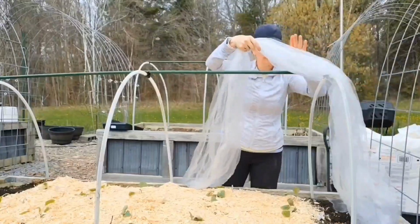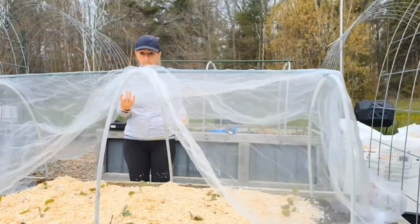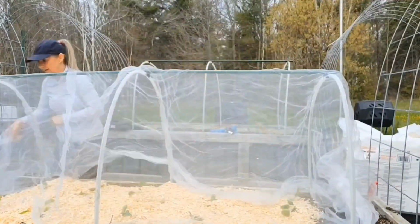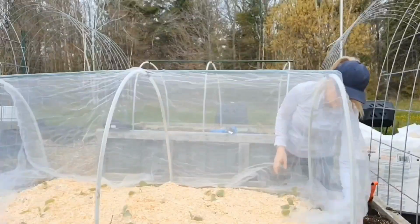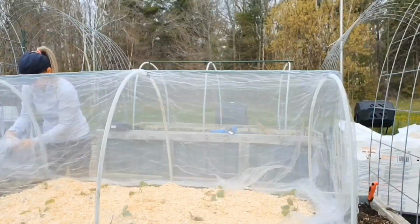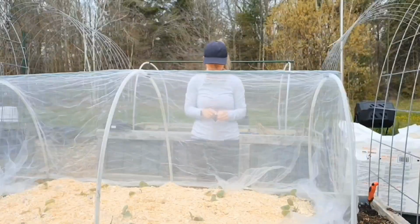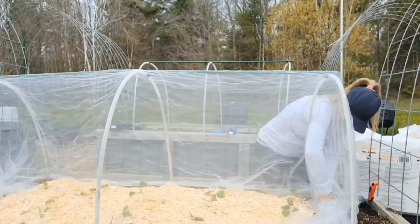I tied a knot at the end of the netting in order to keep the whole netting as one piece. I've seen other folks cutting 3 pieces and attaching a piece to each of the end hoops and then wrapping over the bigger piece. I wanted to make sure that I had one solid piece so that it's easy to lift off at the end of the season and keep for next year. Now I'm just making sure that all the sides are even before I pin them down.